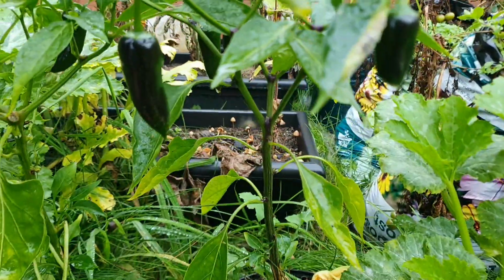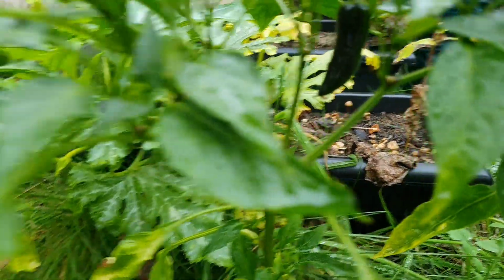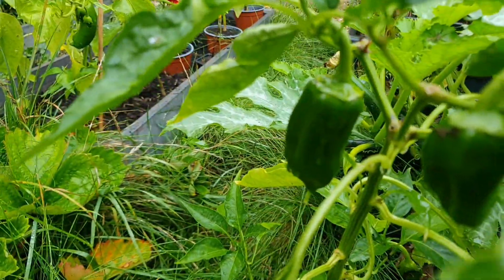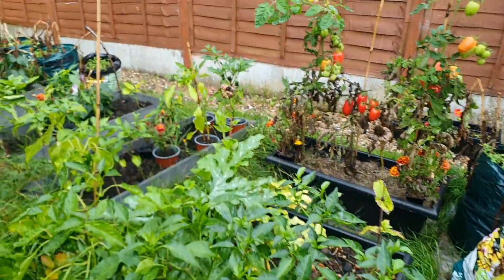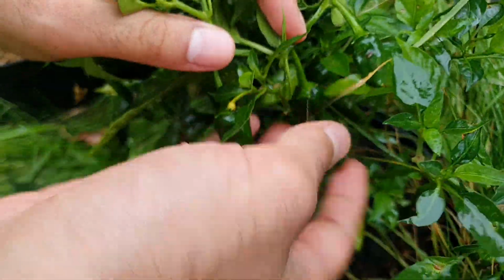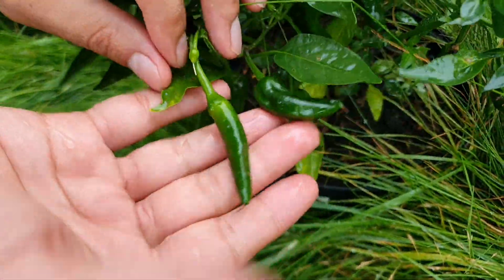So these are all meant to be chilies, but that's a chili pepper, chili pepper, chili pepper, and then I've got something like this. So this is my first time growing peppers, so I'm not 100% sure what's going on there, but the peppers, they're doing really well. Got some more peppers here as well. So these you can see coming out like little finger chili peppers, right?